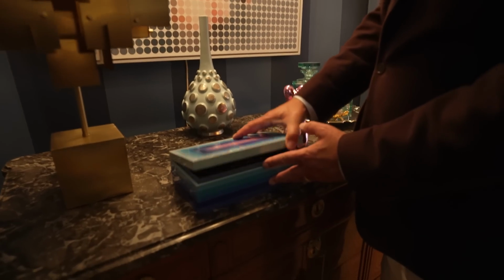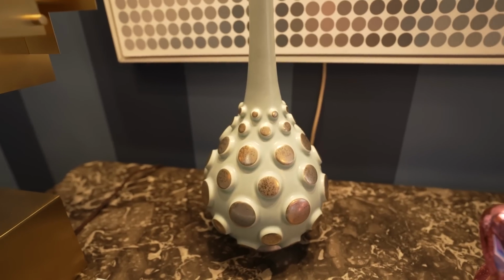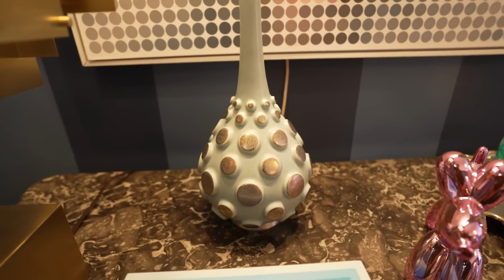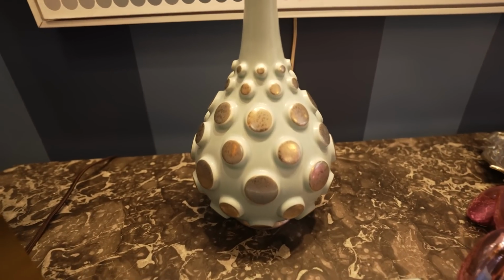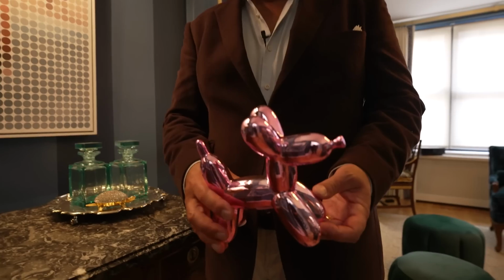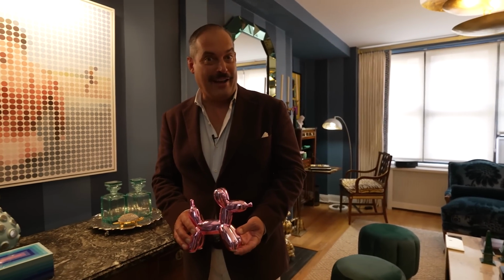And then we found some other items that Jonathan Adler had done in the past. I found this online, this wonderful box with the colors and the lacquer. And then this I absolutely fell in love with. I just think he's so talented as a potter and ceramicist. Love the color and the little touch of platinum, and again the dots with the dots of the Hank Hudson. And then we even found this little homage to Jeff Koons at our favorite local TJ Maxx.